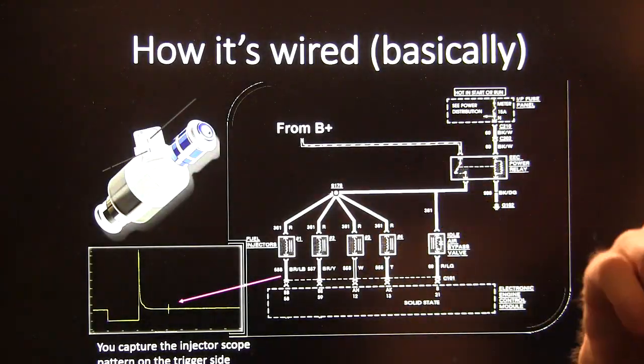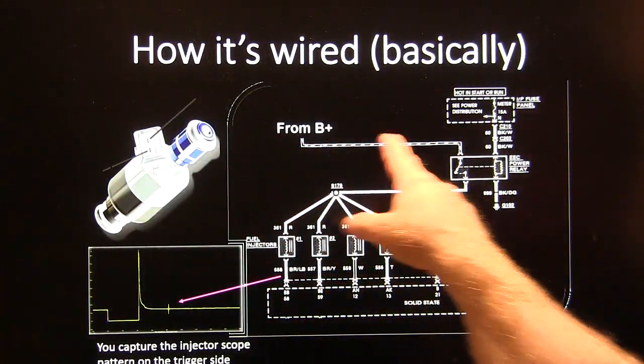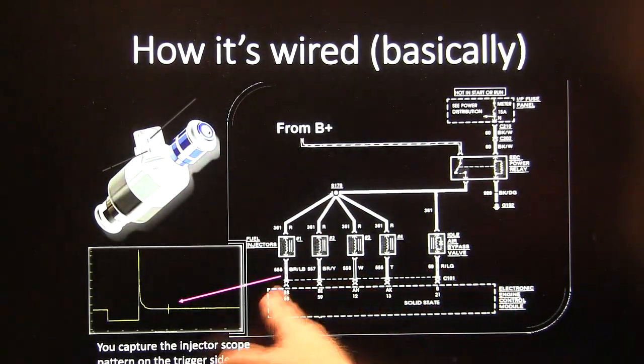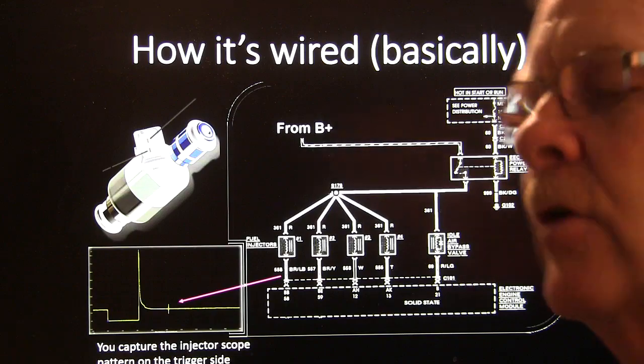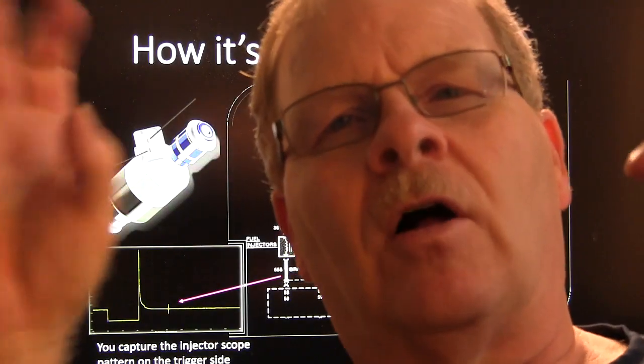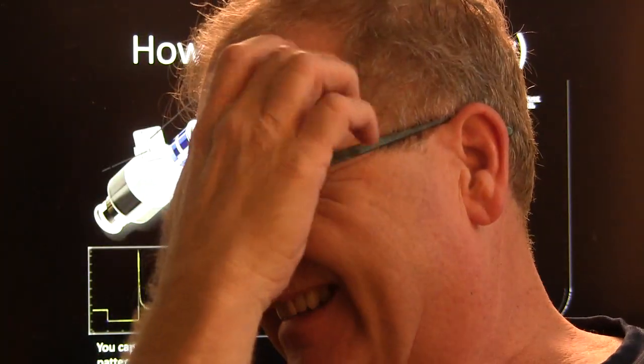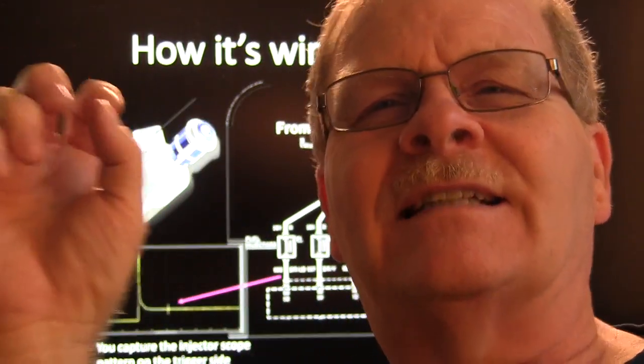All right, here's how it's wired basically. Typically from B plus you're going to have a relay that's turning your injectors on, and then your engine controller is going to fire them, things like that. Most of the time it'll fire them all together when you're starting it, because it doesn't have that pulse for the accelerator pump. It actually has to create its own extra fuel to wet the manifold.